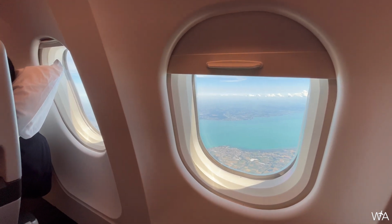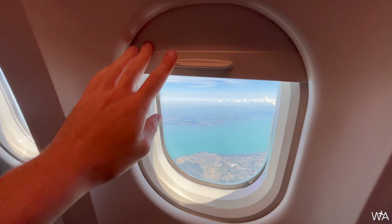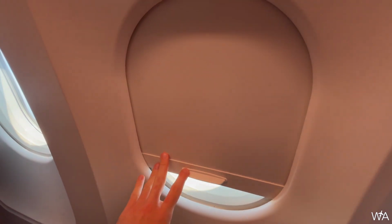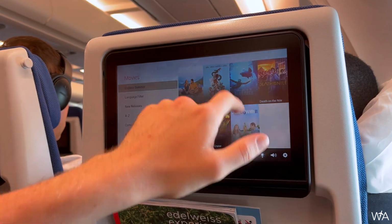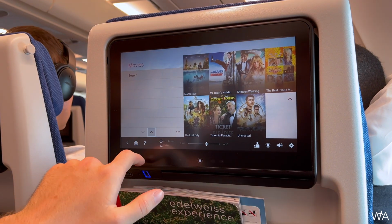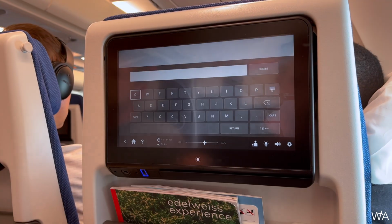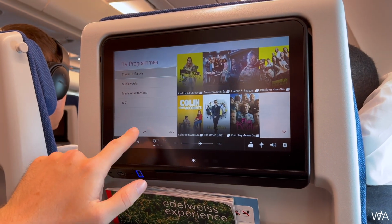Enjoying the view of those classic A340 engines, let's take a deeper look at the in-flight entertainment system before lunch is served. Getting into the system, despite the screen looking brand new, the actual system interface feels quite dated. In terms of the content available, we have movies, TV shows, music, audiobooks, and podcasts.